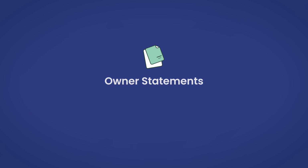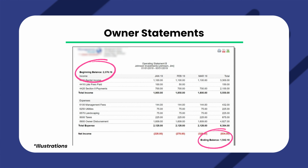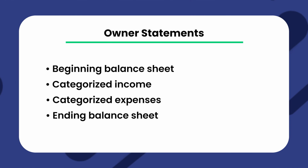Another important part of property management accounting is the owner statements, also known as an owner cash report or rental owner cash report, and it is similar to an income and expense statement. The only difference is that the owner statements typically include beginning and ending balances and reserve any targets that have been set. The owner statement also includes things like beginning balance sheet, categorized income, categorized expenses, and ending balance sheet. Many times, all of these data points are consolidated into one master owner statement.